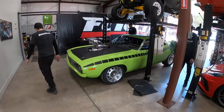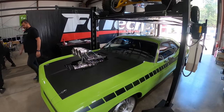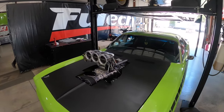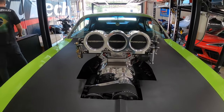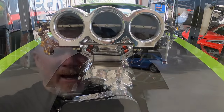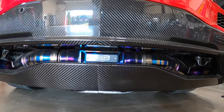We're here at FuelTech in Georgia to check out a very unique 72 Cuda, as well as all the really cool high-tech EFI tuning and ECM tuning that these guys do here. They do a lot of supercars, a lot of really rare, really unusual builds. I mean, they've got a compound turbo jet ski that makes 1200 horsepower. They've got a twin turbo Corvette C8. They've got some crazy, crazy builds here.